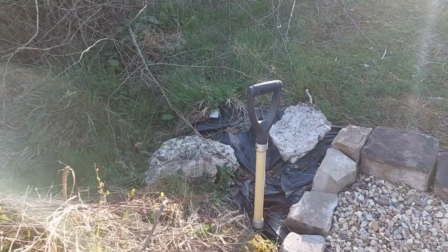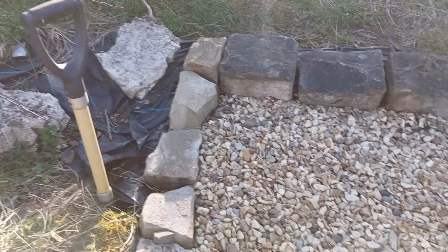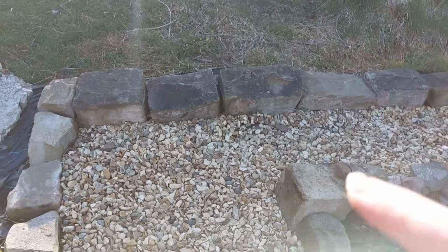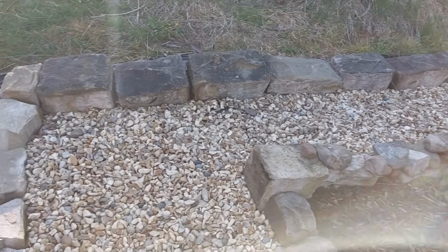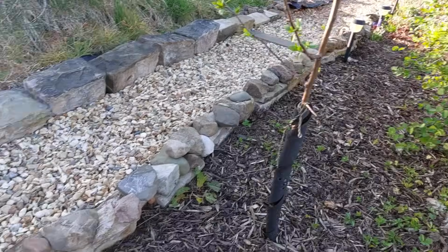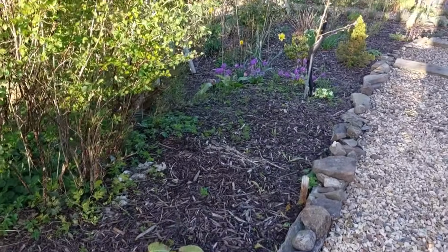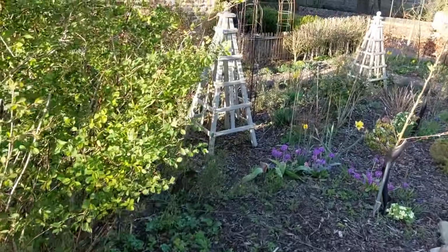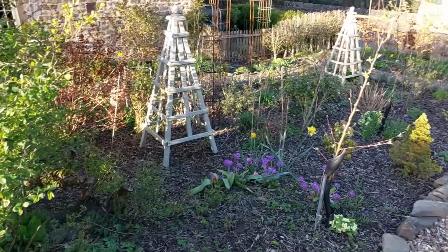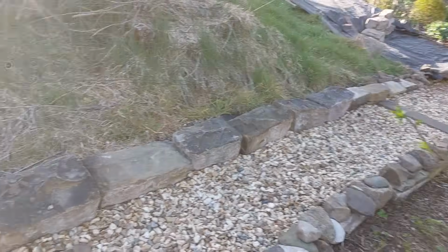This is some concrete that we dug up out of the ground, and we've got a weed membrane under the path. Again, this square stone was part of my dad's chimney, so we're ever so grateful because that's really helped with our paths. But all the other stones, the cobbly rounded ones, are what we've dug up. So let's have a look back. It's coming on. That's another tractor going by. So let's walk up our hill.